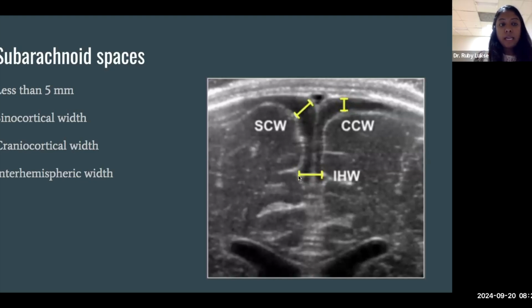So you can have an interhemispheric width, right? A sinocortical width or a craniocortical width. And all of those should be less than 5 millimeters. And that is within normal limits.